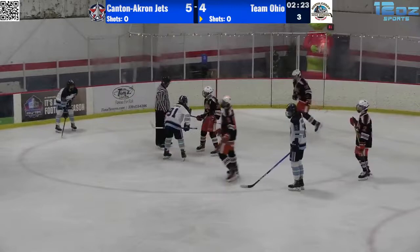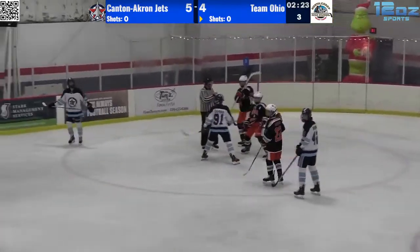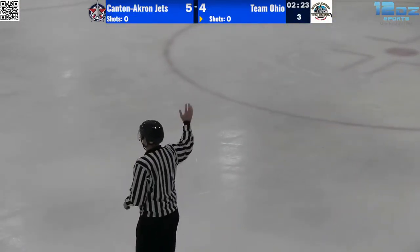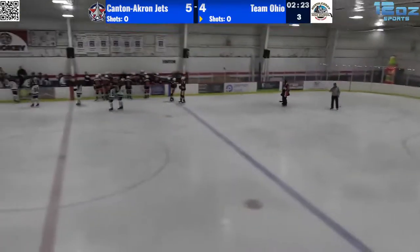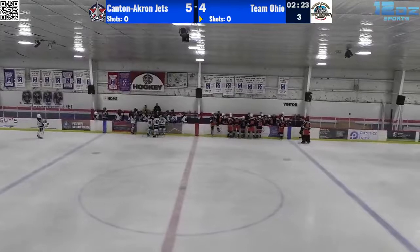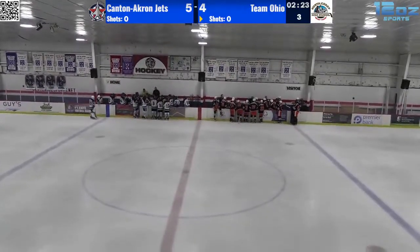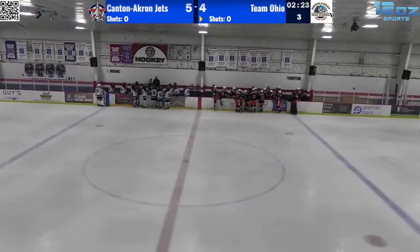Face off to the right of Jacobs. 23 left in regulation. Timeout. Team Ohio. So it was 3-1 coming into the third period. 5-on-3 power play goal for Team Ohio. It's 3-2 then.